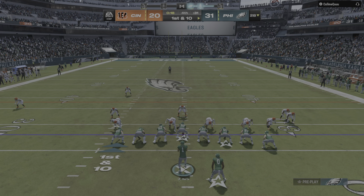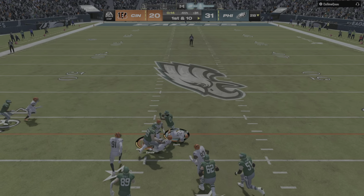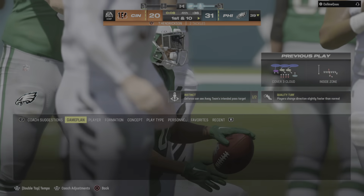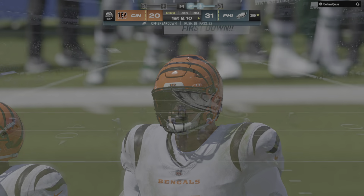And 3 timeouts remaining here defensively, but really not much reason to use them at this point, as this one is all but over. If they use the timeouts here, it's strictly for show. We got plenty to catch. It's an Eagles 1st down on a gain of 11.